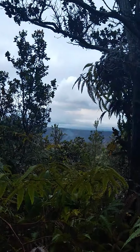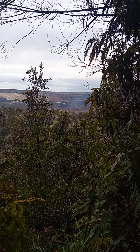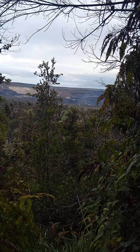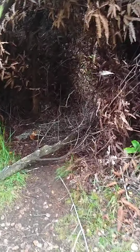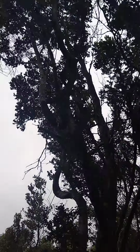Look, the volcano. Well, you can't really see it, but look at the volcano, you can see the steam coming out. Look at the big hole. And then if you look down, whoa, that's deep. Then if you look up at the sky, it's so cool.